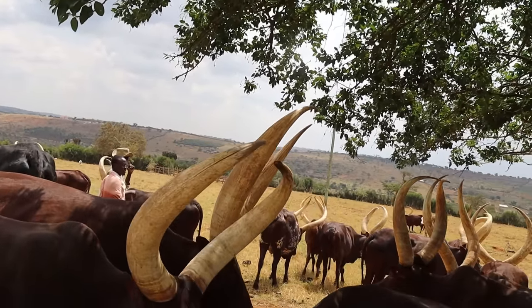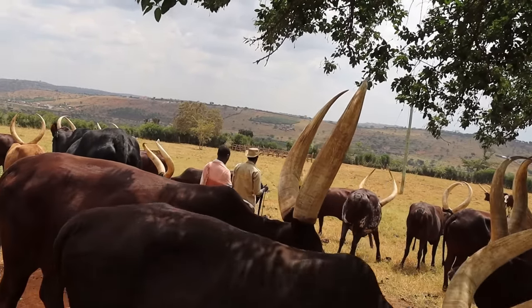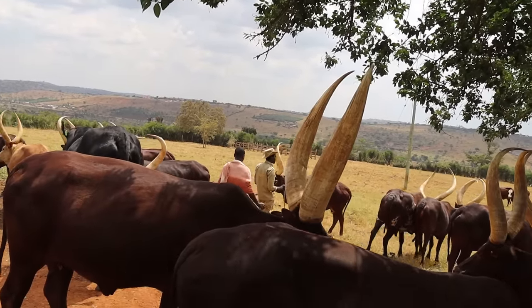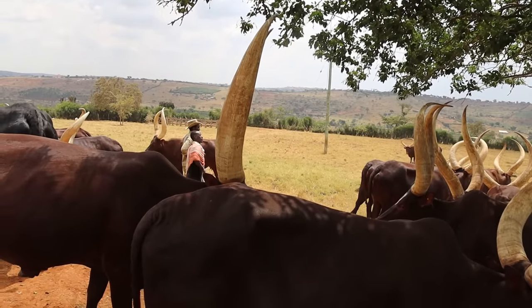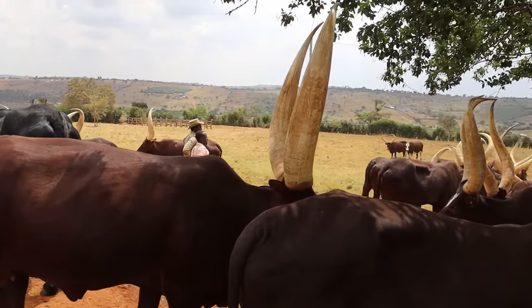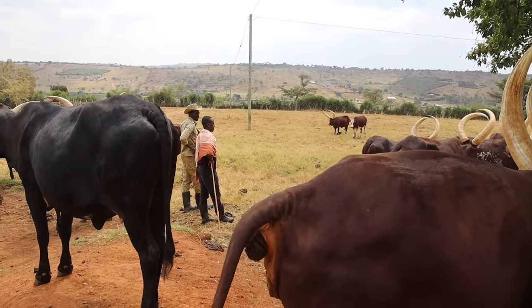That's very right. Also, sometimes the original Munyankore used to chop the cow's ears just as a sign of identification. So that one would easily be known from its chopped ears, and that one we call Enkurubure.